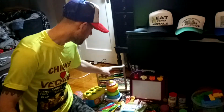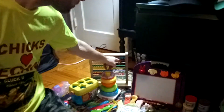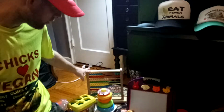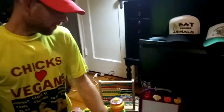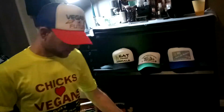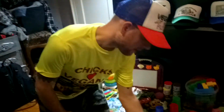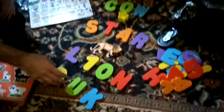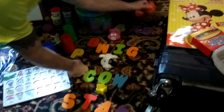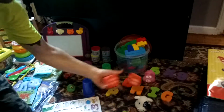Push 3 over. 3 blues. 2 reds. What does that equal? How many you got there? 5 total. So you can do things to stimulate their thinking, attention span, and much more. These are just some of them. Like I said, we spelled different things out. We'll play around with the letters and stuff. Dice, good. You can get a lot of these for very cheap. Do different things.